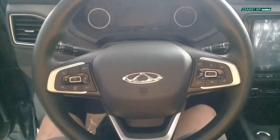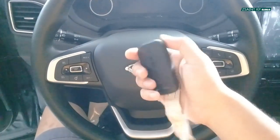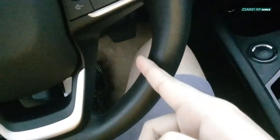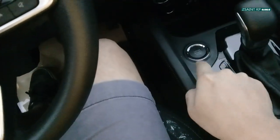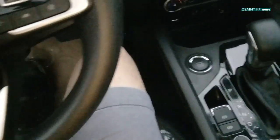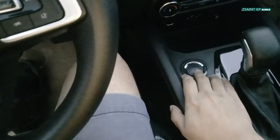To start the 5X, make sure that the key fob is inside the car. Put your foot on the brake and hit this engine start-stop button to go. But for now, we are not able to do that. For the meantime, let's press this button without pressing the brake.